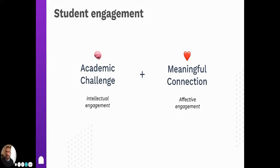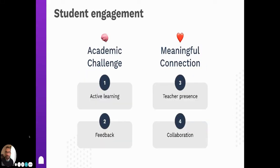The meaningful connection piece, the effective engagement we also call the heart, here evidence shows that students are engaged and learn best when they feel connected and visible to staff and peers as part of a trusting and supportive learning community. Staff create supportive, caring, and inclusive learning environments that provide the emotional and pastoral support that students require to be successful. On Aula, this breaks down into 4 so-called high engagement practices.